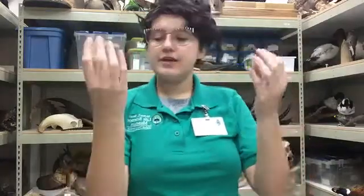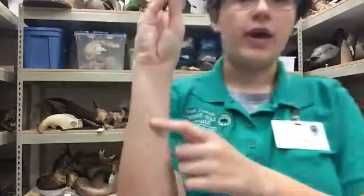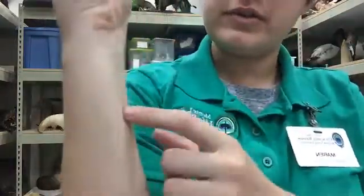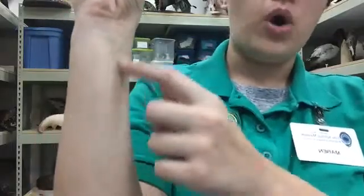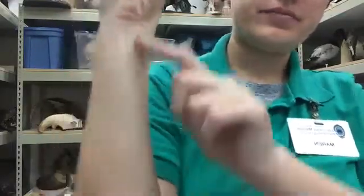Now, one last cool one that you can see really well, and this is cool for me because I have this vestigial structure in one hand, but not the other, which is kind of weird. You can see if you have it by putting your thumb to your pinky, like this, and moving your wrist around. If you have it, you'll see a big bone right here. It's kind of hard to see on camera, but you can see that sticking out right there.